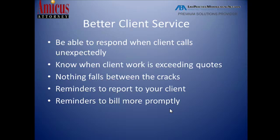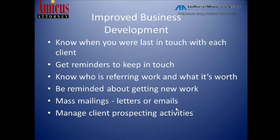I guess nothing falling between the cracks has to be one of the most important benefits, that confidence that it's all there and you're on top of it all. Reminders to report to your client: after failing to record your client communications and instructions, the second most common cause of malpractice claims is failing to report to your client. Well, you can get automatic reminders for every step you do to report to your client. And collecting on your bills is made so much easier if you bill them promptly after the work is done. And again, practice management will automate that for you.